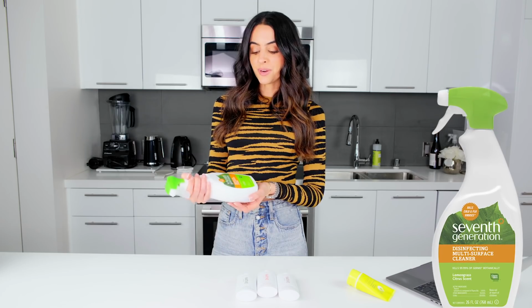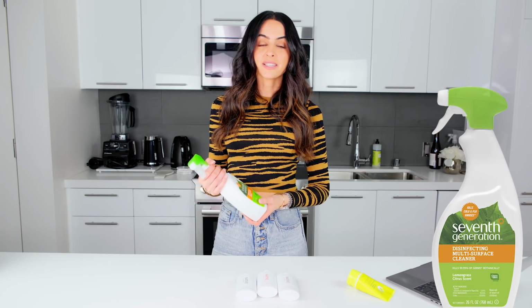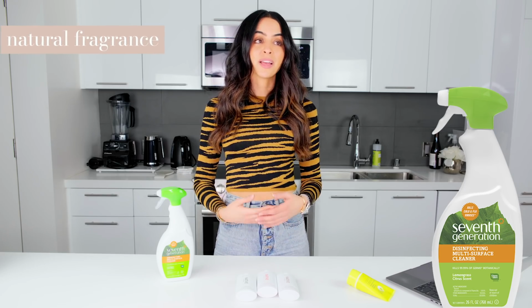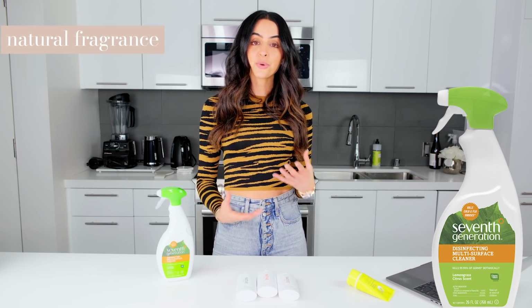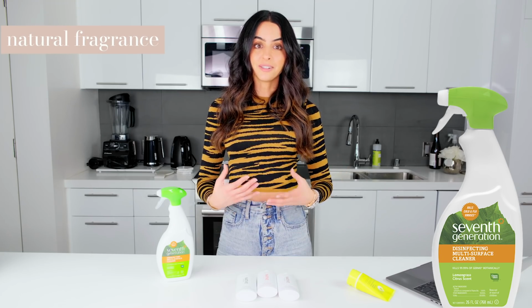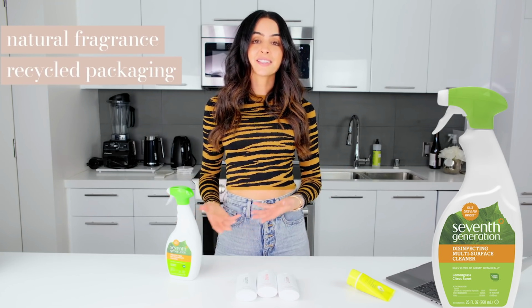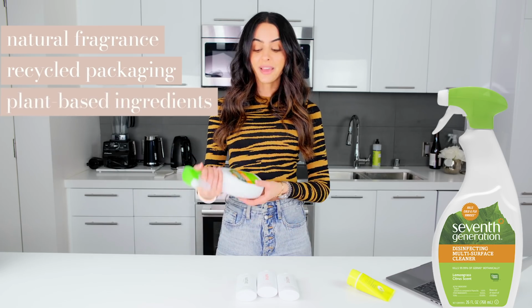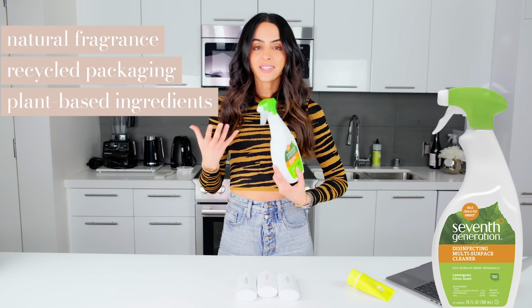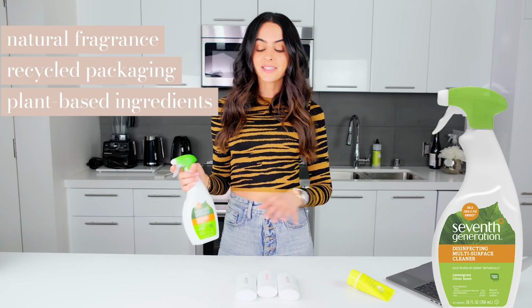7th Generation is a brand I really love for a few different reasons. Number one, it only has natural fragrance. All their fragrance comes from either an organic ingredient or essential oils. So you're still gonna get a nice scent when you're cleaning, but it's gonna be clean. It's recycled packaging, which I like. It's environmental. All the ingredients are plant-based. It's just a really clean, safe brand. I feel safe when I'm using it. It still gets the job done.